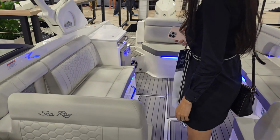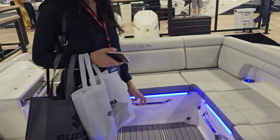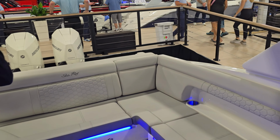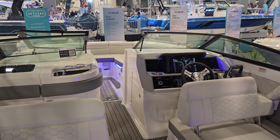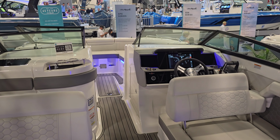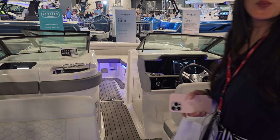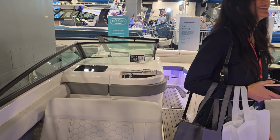But the Whalers are fantastic boats. The Sea Rays are really beautiful boats. We had this exact boat that we're on right now, and the 290 SDX, I would say, is like a 70% lake boat. And if you want to take it offshore, I took it to the Bahamas. Safe. Yeah. Because we went to the Bahamas. I mean, the boat was plenty fine.